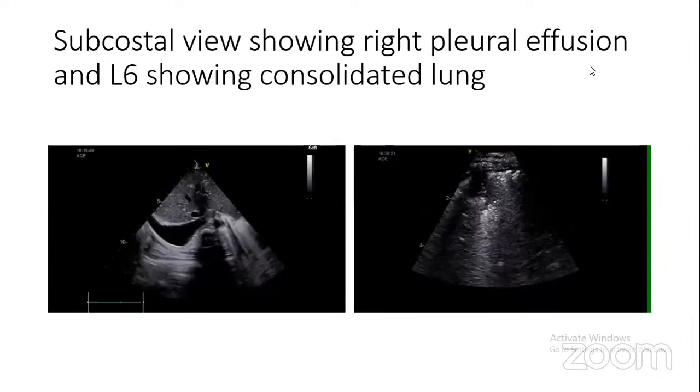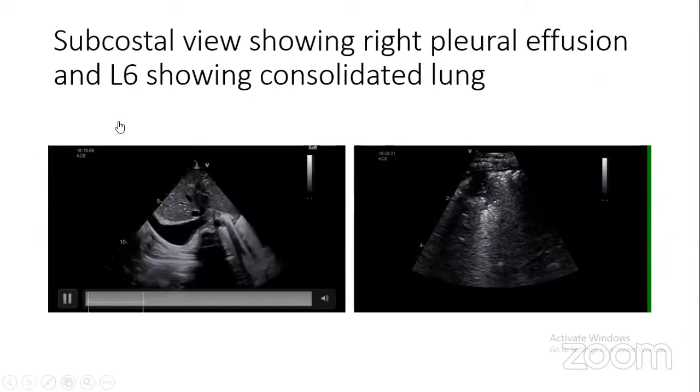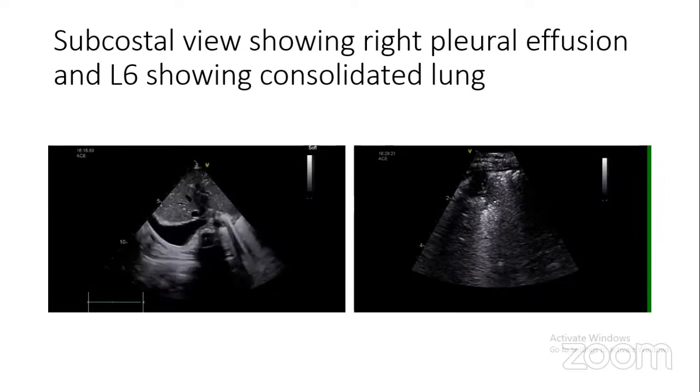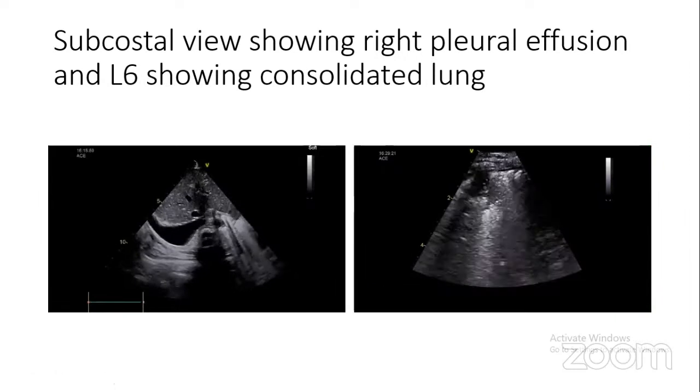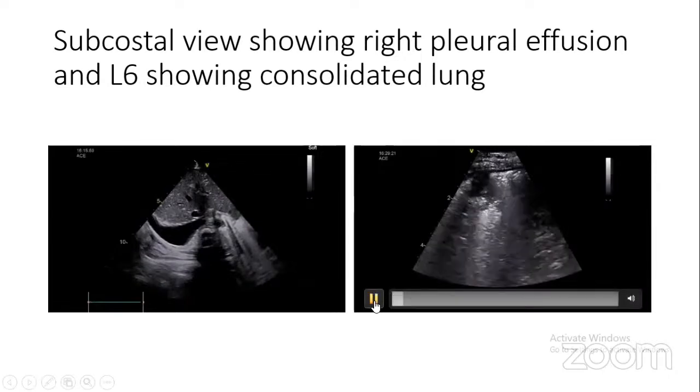So this was a lung ultrasound that showed, in the subcostal view, right pleural effusion, and also this one, L6, showing, I said, hepatized lung at the apex. Sorry. I don't know why it is not moving, but this is the apex of the right lung at the base.